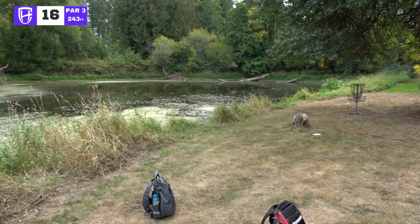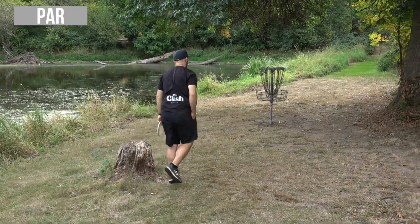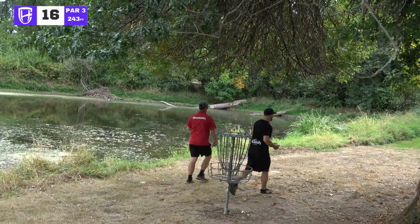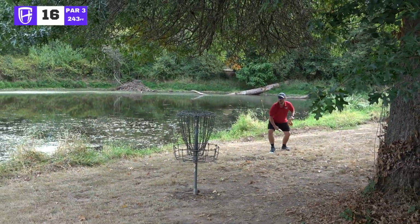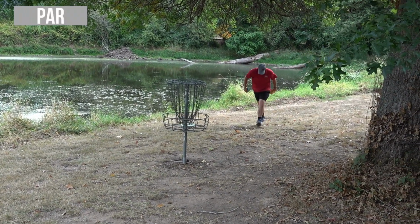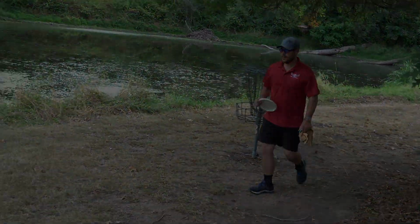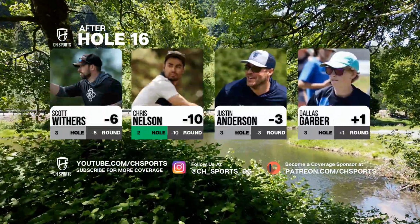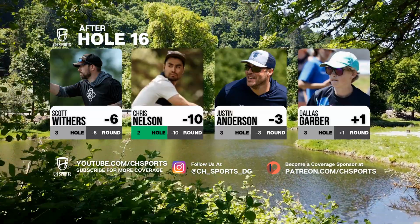And Jando just off the mark on his. Yeah, this hole playing shockingly difficult for the feature card here. 3 pars and just 1 birdie. Yeah, just the 1 birdie from Chris. That gets him to double digits moving into hole 17.